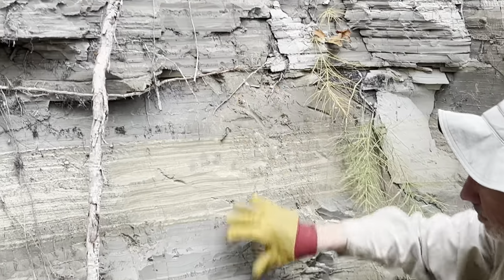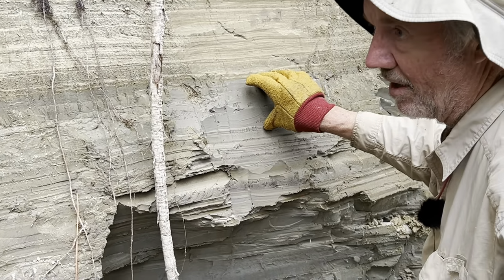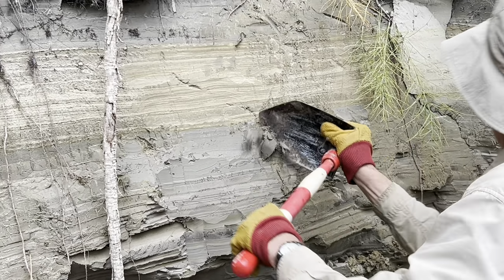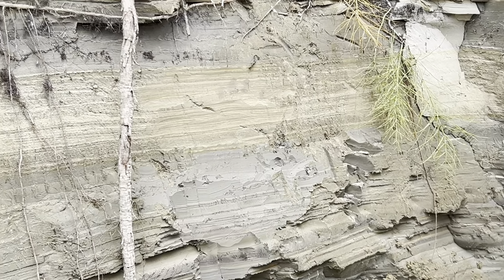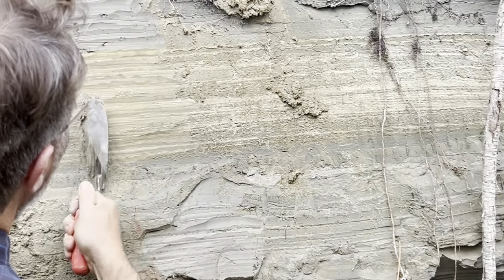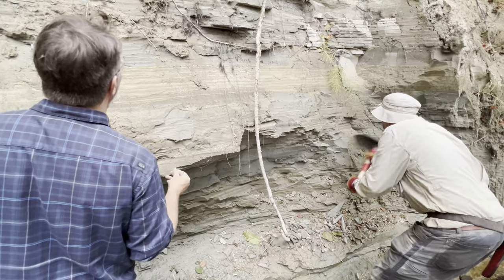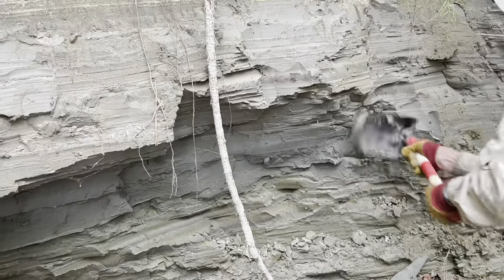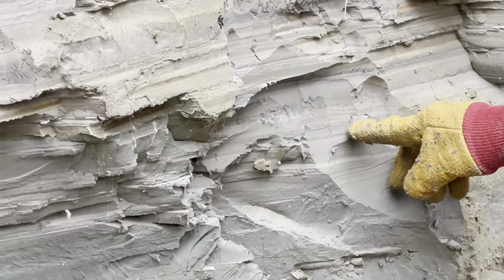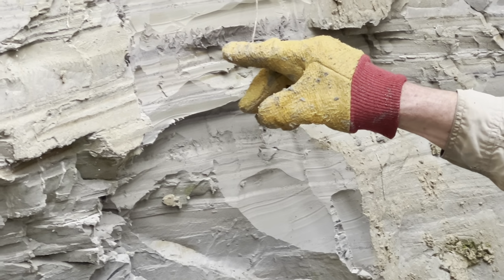These have almost a purplish cast. You get into trouble with thick silt like this, and you wonder which to assign it to. Okay, so this would be the top of the underlying flood bed, maybe here or there. So it's hard to know how to count these.